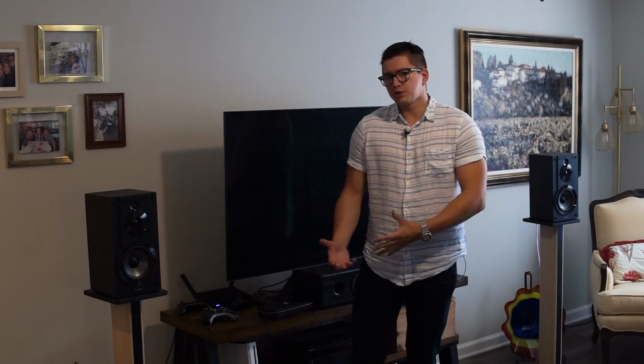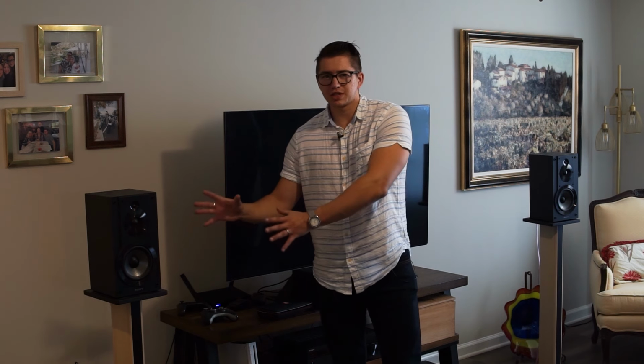If you decide to go with speaker stands like this, I recommend keeping two main things in mind. Number one is make sure that you get something that allows the speakers to sit at a similar height to your ears when you're sitting down. You want your speakers to be around the height of your ears when you're sitting down. That's really going to help out with audio clarity, especially in the higher frequencies.